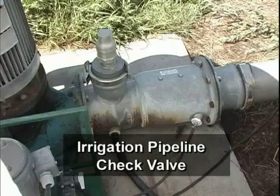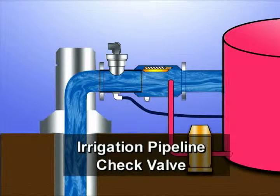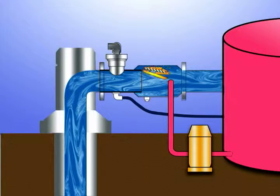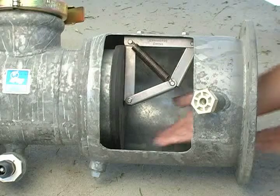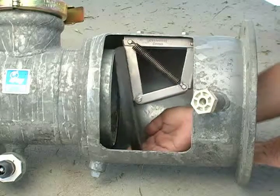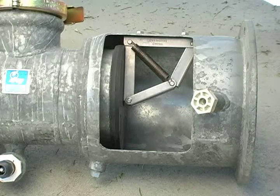check valve be installed. It must be located between the irrigation pump and the chemical injection point in the irrigation pipeline. The valve must have positive closing action and a watertight seal. A spring-loaded mechanism is one way to provide positive closure. The force of the spring must be strong enough so back pressure does not result in leakage.